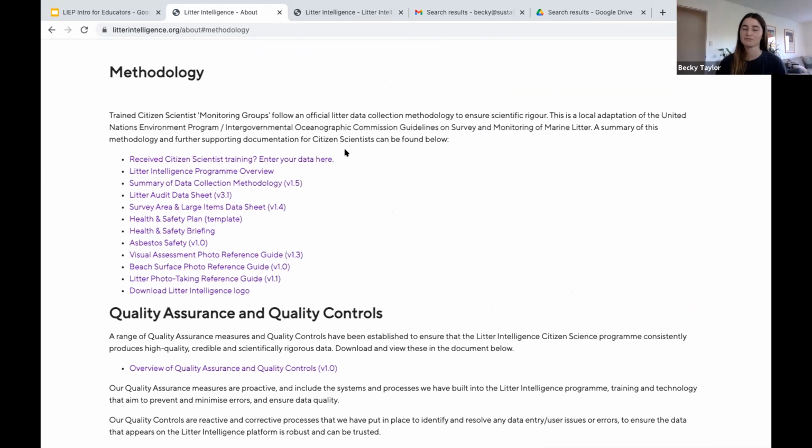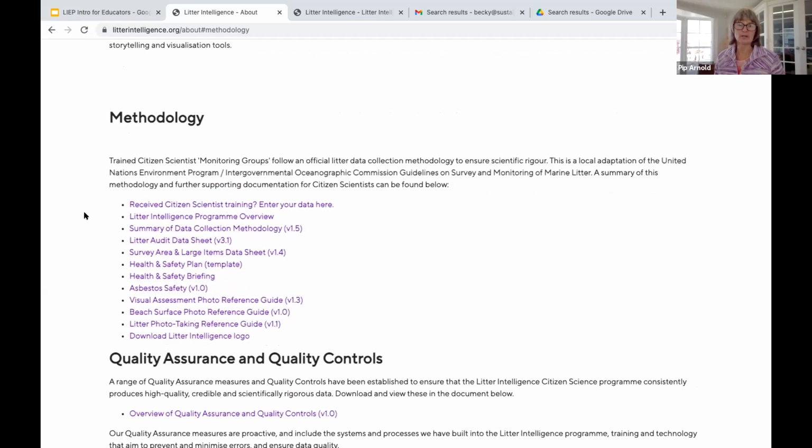Can you click on the beach surface photo reference guide, pulling towards the bottom there? Oh, hang on. Yeah.